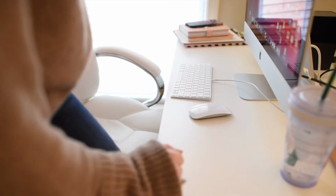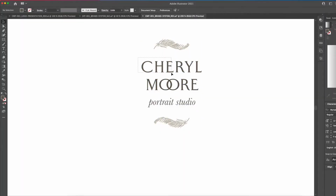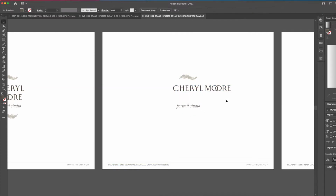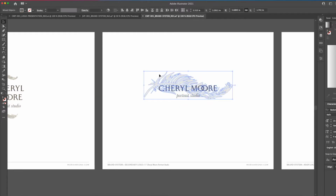After lunch, I head back into my office and get back to work. During our last meeting, the client chose this logo option, which has a slightly different font than the original version I created. So what I'm doing now is, since we have the final version of her main logo, I am working through what I call the logo system.